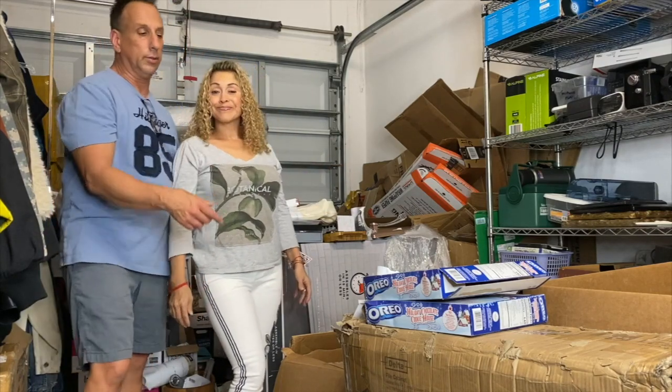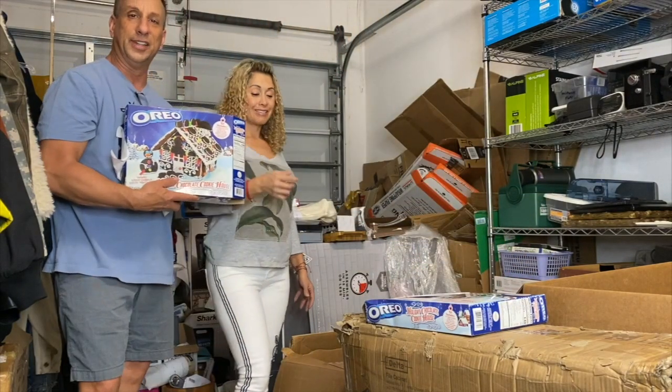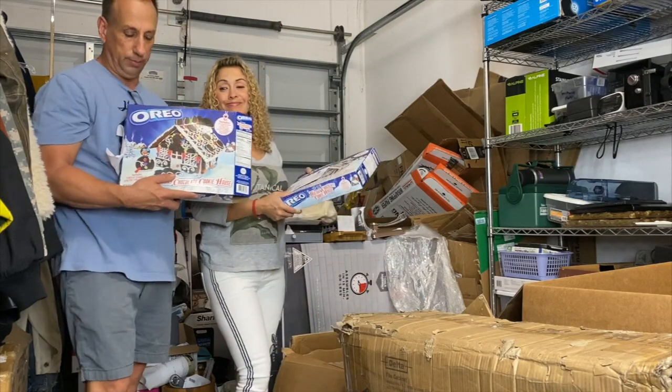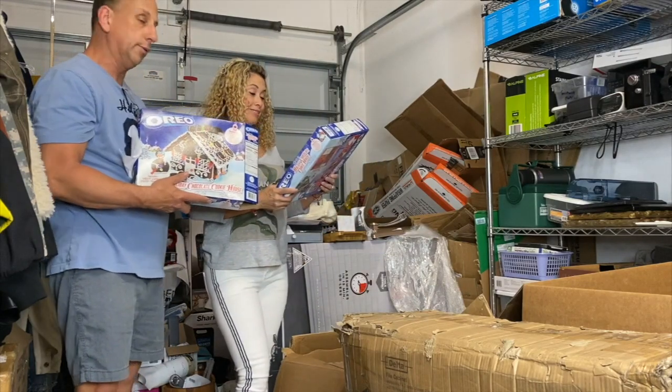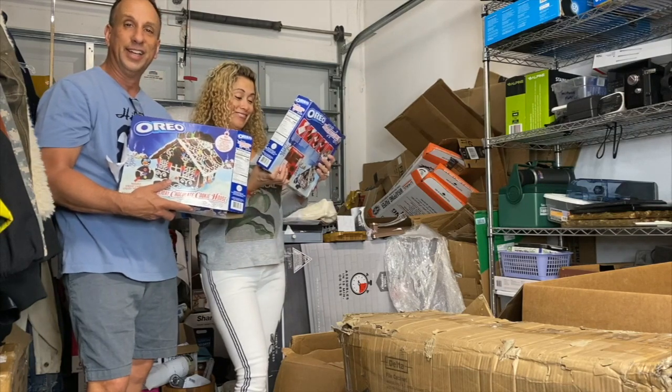I think we're going to eat this Oreo cookie house. Should we eat it or should we not? I don't know. But we got two of them, one each. Maybe we'll build them. That'd be a nice video anyway. We'll see if we eat them or not, if we're brave enough or dumb enough. I don't know how it goes.